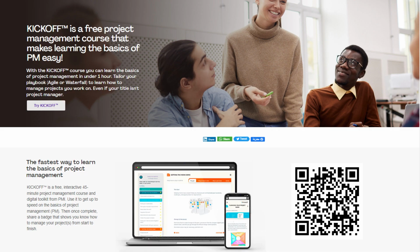In order to access Kickoff, you can use the QR code that you see on your screen. This will take you to the Kickoff landing page, and from here you can launch the application. And I will show you just what you need to do in order to access it.